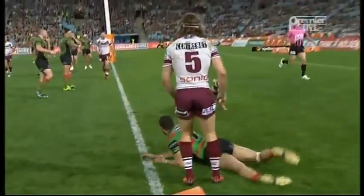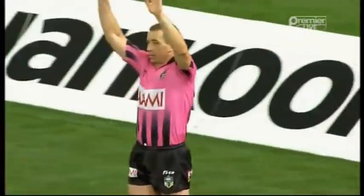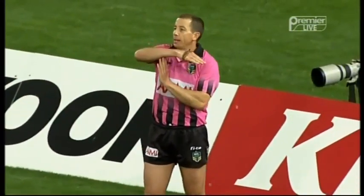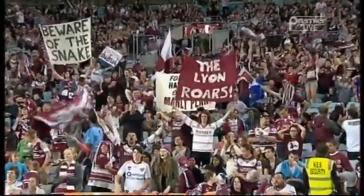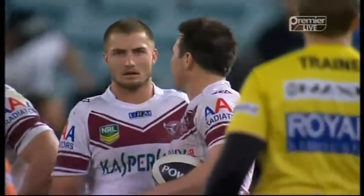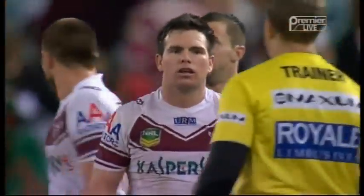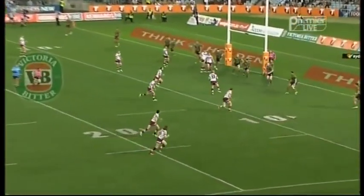Here'll be another try here for Jamie Lyon. Jamie Lyon has scored his second of the night. Just check for a possible knock on here, please. I think if Daly Cherry Evans had his time over, he'd just pass the ball instead of kicking it. If he could have delivered a ball to the outside, Lyon or Williams score. But it takes a bit of a rebound. Jamie has to stop and check.